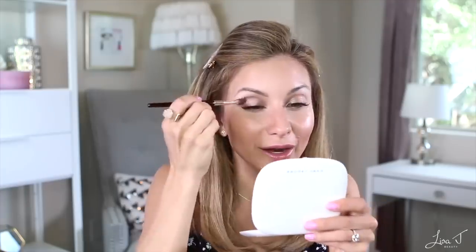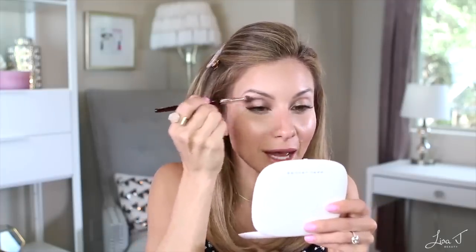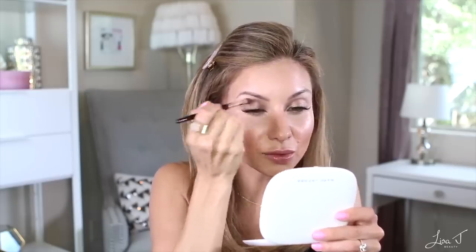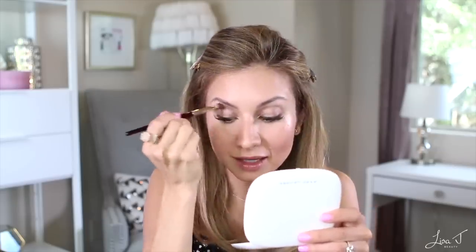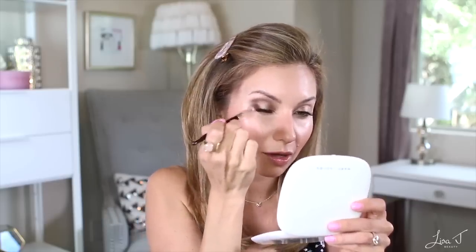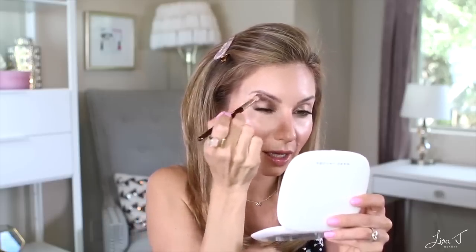You do get some color there. I mean, you definitely get some depth, but I don't think it's too dark. I wanted something to contrast with that Armani eye tint. The next shade in here that's one shade lighter than this, I feel like is almost the exact same color of the Armani eye tint. So I wanted something a little bit deeper. And I'm just going to kind of pull that down to meet my lash line. Perfect. Okay, then we're going to go and do the other eye.